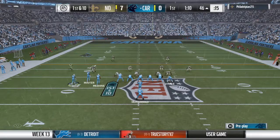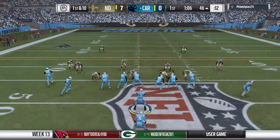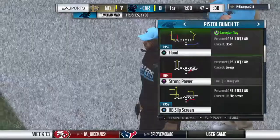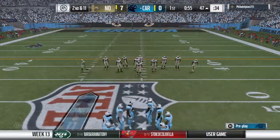They'll come out in the pistol. They'll send a receiver in motion to the right. And to give this time to the tailback. And he's going to be met at the line of scrimmage and taken down. That's going to go as a loss of a yard, and it'll be second down.